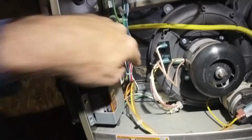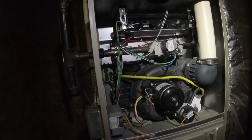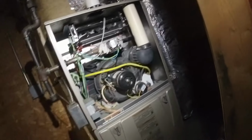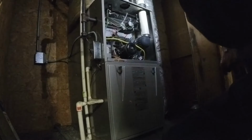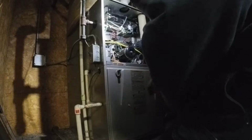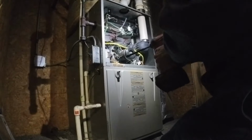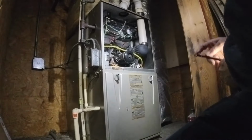So the first thing I noticed was that it's got a crack in the collector box right there. No maintenance has been done. Looks like it got hot there. Let's get the exhaust. Just look and see how the exhaust looks.